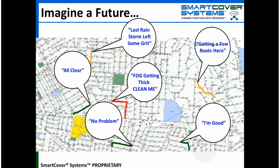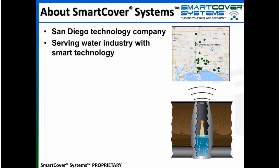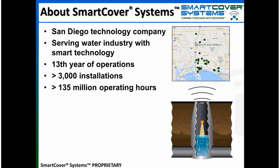So a little bit about the company. We are a San Diego technology company. We've been serving the water industry with smart technology for, this is our 13th year. We've got more than 3,000 installations around the country, and we've accumulated more than 135 million operating hours of data.